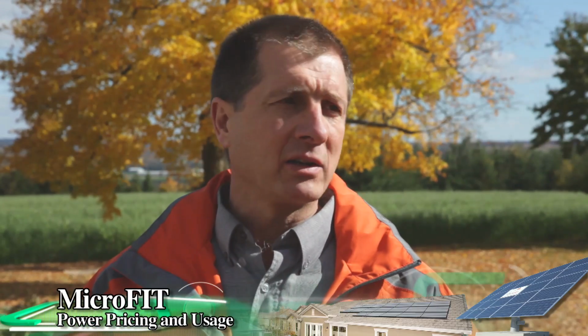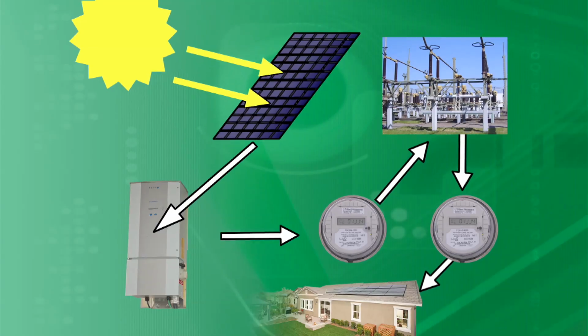Oftentimes I'm asked, okay, so in your house, are you using the power that is coming off these systems? And maybe we should just speak to that question here about where that power gets used and how that works in the metering side of things. On the feed-in tariff program, the way the Green Energy Act was designed, it was really selling power back to the grid. And this is called a parallel connection.